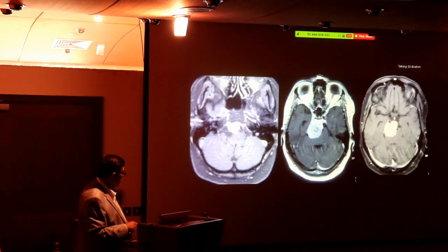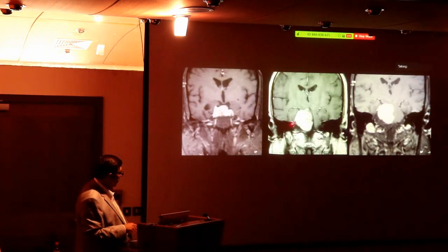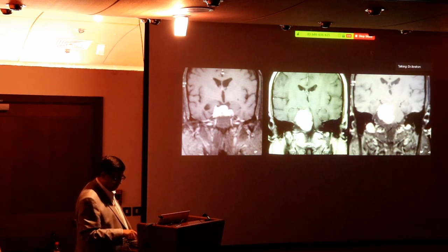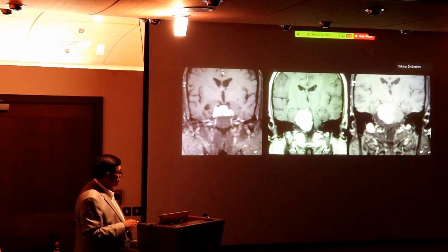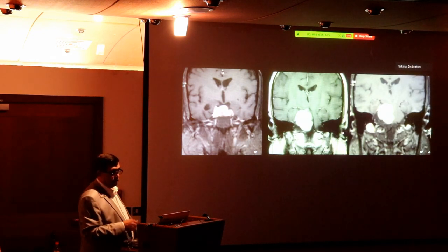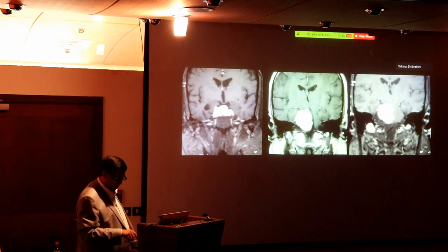Again, it goes down and then goes up, right up. This is the coronal. And you can see that the brainstem is compressed. This is the basilar artery here. So severe compression of her brainstem. This constitutes a threat to her life. Petroclival meningiomas can cause death because of the pressure on the brain stem.